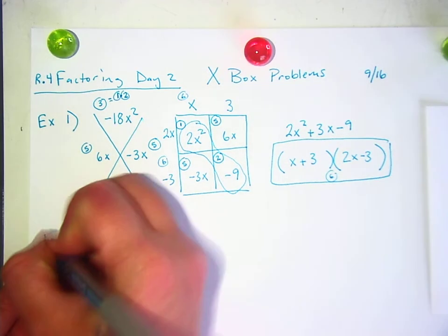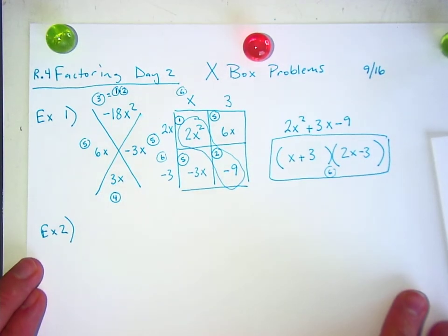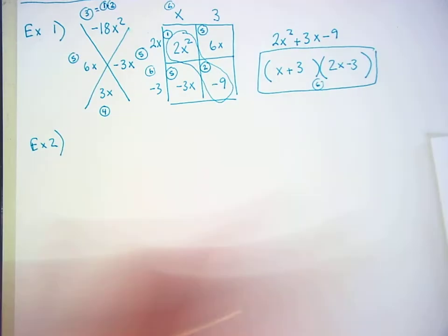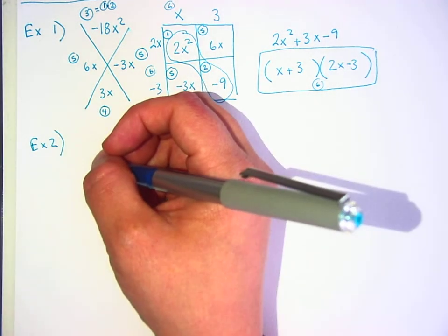Okay. Do you want to do another one with me, or do you want to do one with your partner to see what you remember? All right, let's try. Do you want a hard one or an easy one? If we do a hard one, can we get a prize? How about we do an easy one first for a prize, and then a hard one for a prize? Okay, deal.